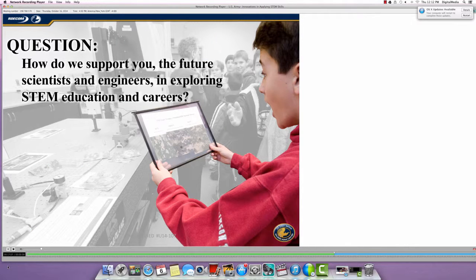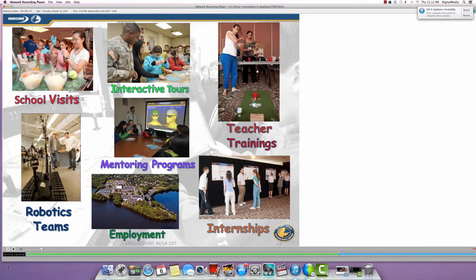So when we talk about the science and technology that we do at the Army, at the Natick Labs, and then going out, we are part of the Massachusetts STEM Council for Governor Deval Patrick, and part of his STEM Advisory Board. In that, we host school visits at our laboratories. We have interactive tours where visitors come to the facility and get to do hands-on practical applications in some controlled environments that we have at our labs. Twice a year, we do teacher training at our facility that is in line with the core curriculum for the state of Massachusetts.